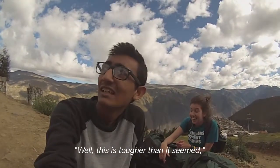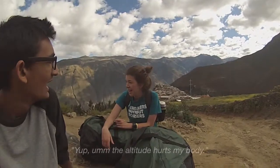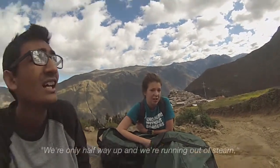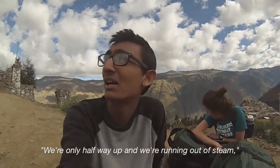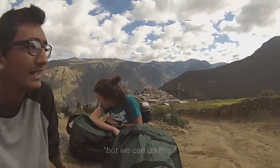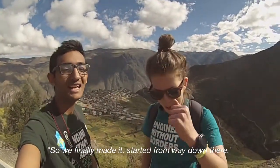Well, this is tougher than it seemed. Yep. Altitude hurts my body a little bit. We're only halfway up, and we're running out of steam, but we can do this. So we finally made it. Started from way down there.